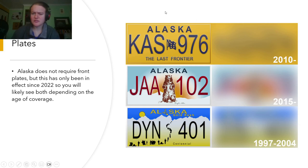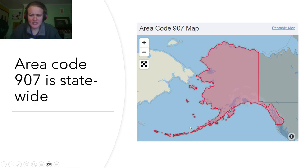I think New York also has yellow plates, but you should be able to use other clues to rule out New York or Alaska. If you've got yellow plates and it looks like the East Coast, you're probably New York. If you've got yellow plates and it looks like Alaska or Canada, you're probably Alaska. You can also get these ones with the orange circle in the middle, which you can kind of see through the blur. And then these blue and yellow ones are quite old, but you do get them sometimes as well.